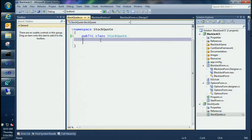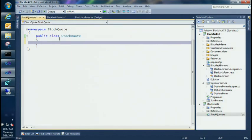And we have this class called stock quote. And I want to start building out my functionality. So to make it easy, I'm really just going to add a static method to this guy. It'll return a double because I want to get the stock price. So let's see, static double GetStockPrice. And I'll take a string parameter that's going to be my symbol.